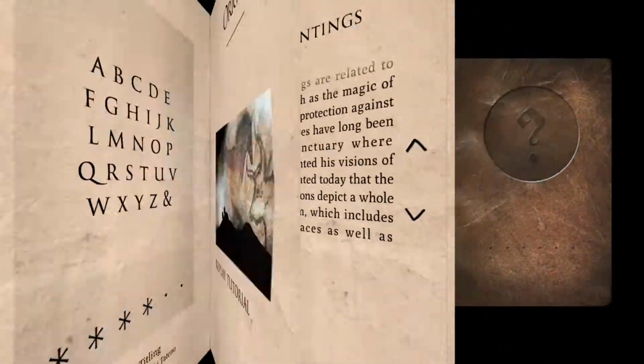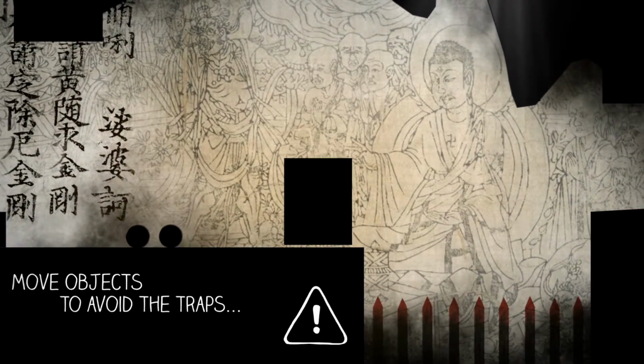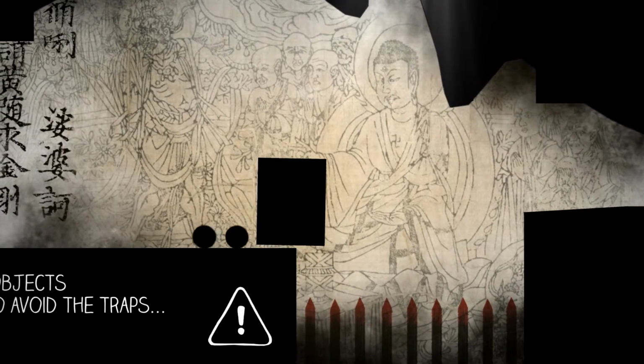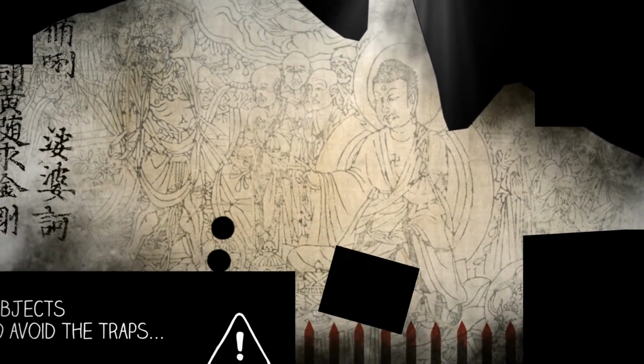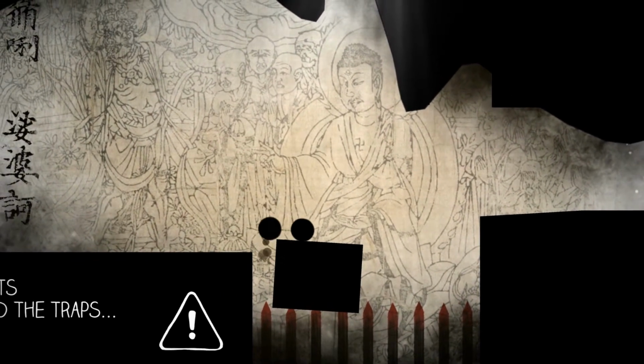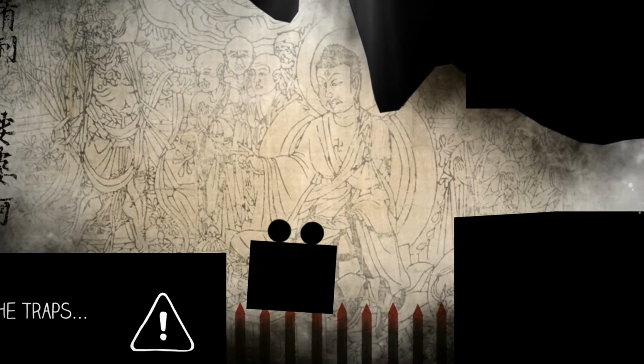Boom! Move objects to avoid the traps. Get down there, you stupid. There you go. Whoa! Really, that's... Oh my god. Oh! Okay. I don't know if I can make it. Oh, sweet! We're breezing through here.